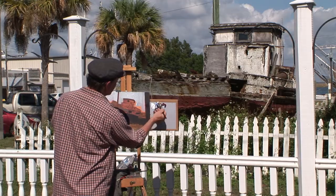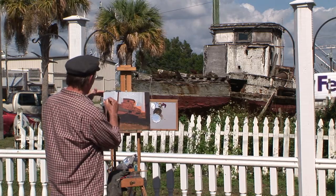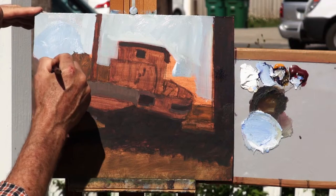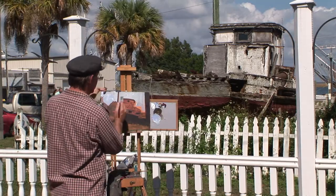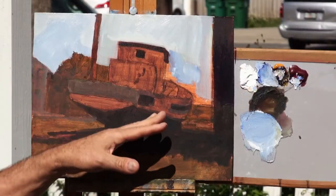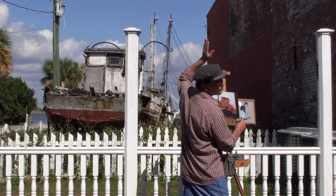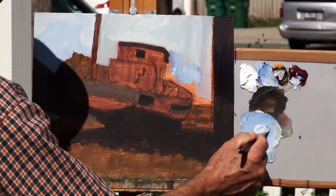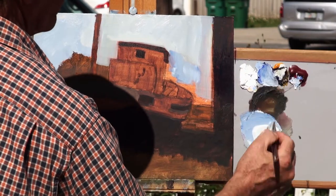The trick to doing a sky in acrylics is to get it down fast, because it does dry so very rapidly that it's very difficult to blend anything, especially out here in the sun, because this is going to be dry in just no time at all. Now down here towards the horizon, it's going to be a little bit warmer in color than up towards the zenith. As I look up, it's a really dark blue sky. As I look down, it gets warmer and lighter. So down here towards the bottom, I'll put in some yellow to warm this up and make it lighter.